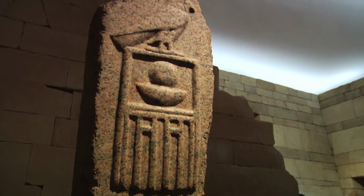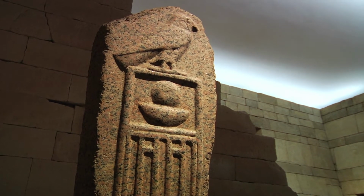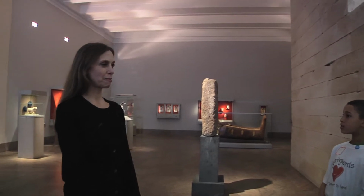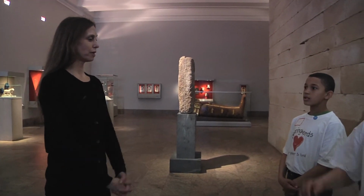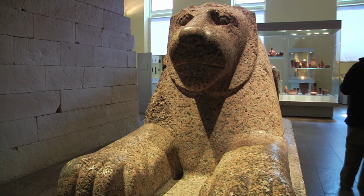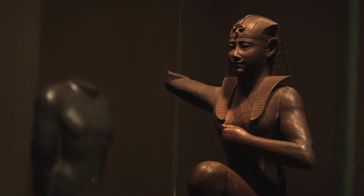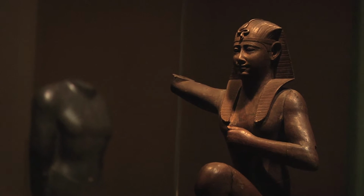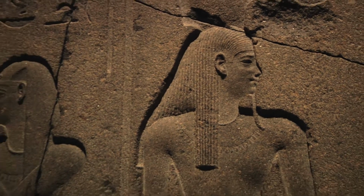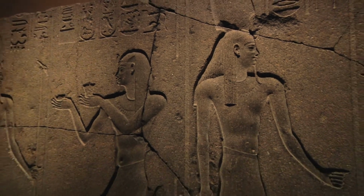My name's Deborah, and I'm going to take you today to the objects in the museum. So where do you think you're standing right now in the Met? Which gallery can we give a name to this? The Egyptian. We're in the Egyptian gallery, that's right. Who knows anything about ancient Egypt? Yes, sir. That there used to be a pharaoh, that used to be like a king. Yes, they had pharaohs for their kings.